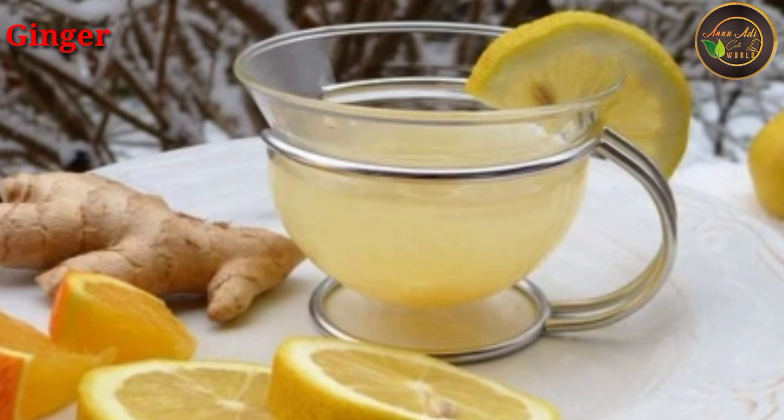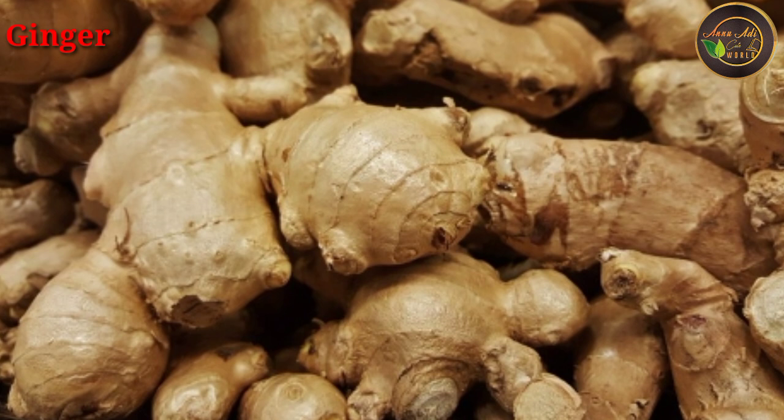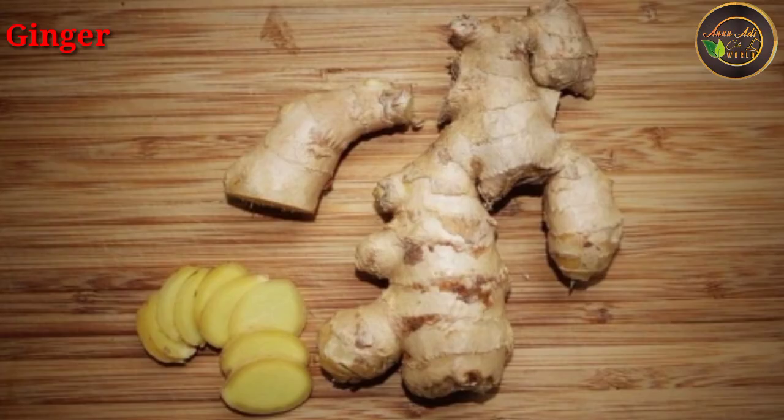Another important ingredient of this drink is ginger. Ginger has antibacterial properties. People have used ginger in cooking and medicine since ancient times. It is a popular home remedy for nausea, stomach pain and other infections. Ginger has anti-inflammatory, antibacterial and antiviral properties.